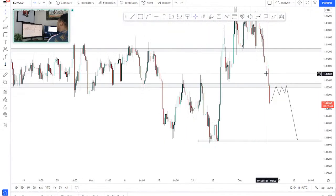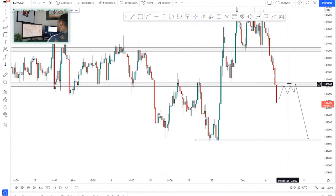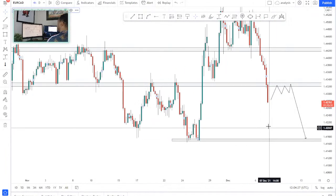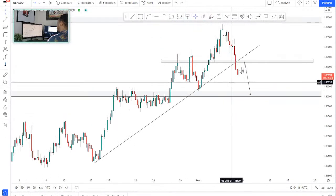Eurocad is that same thing, looks like we're melting through that level right now. If we do get a strong daily close like that, simply just tomorrow looking for some retracement, a lower high maybe during London or New York, and then taking that lower back down to 1.41800, which are the prior weekly lows. Pound AD, same thing as well, just continue that momentum.